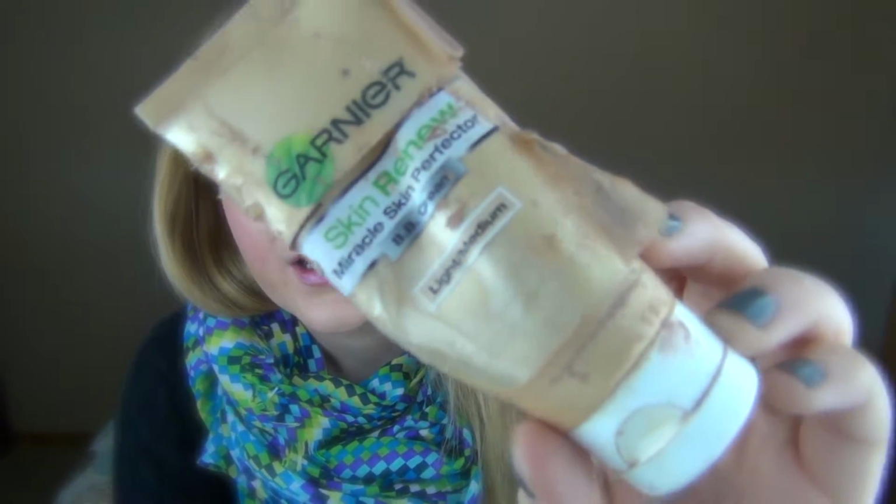The next one is one of my favorite BB creams. I cut it open to use all of it, and it's the Garnier Skin Renew Miracle Skin Perfector BB Cream in light medium. I really like this stuff. If you watched my video that went up Saturday, it was my BB cream and foundation inventory, and I talk about how this is one of my 2 favorites. Definitely check it out if you are curious on that kind of stuff.